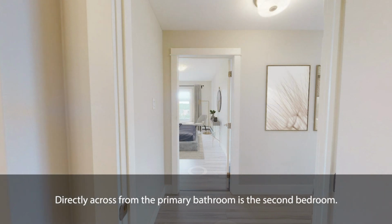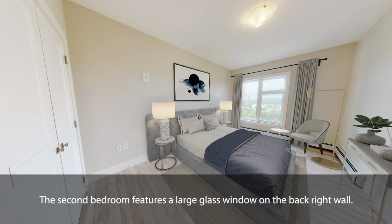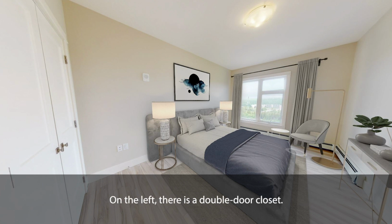Directly across from the primary bathroom is the second bedroom. The second bedroom features a large glass window on the back right wall. On the left, there is a double-door closet.